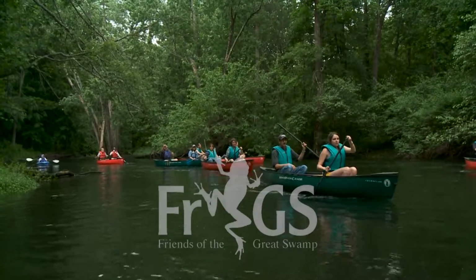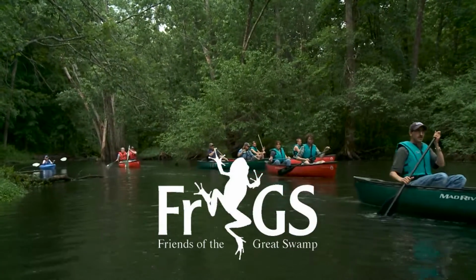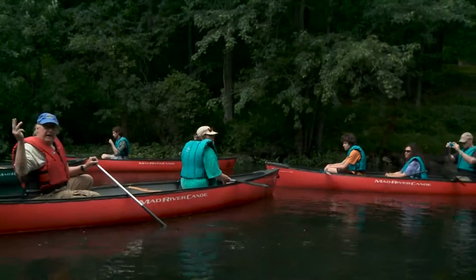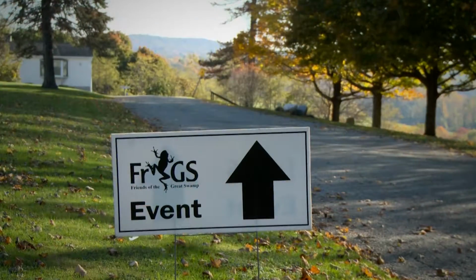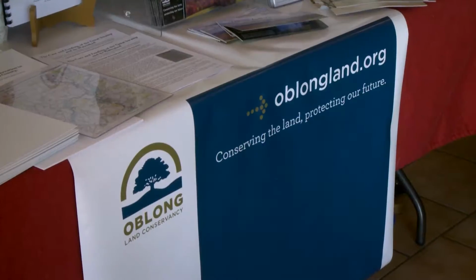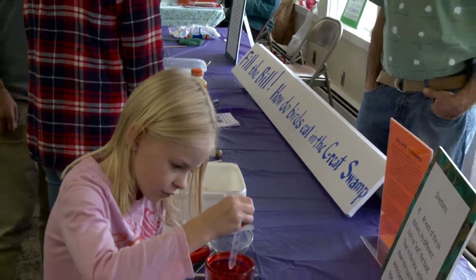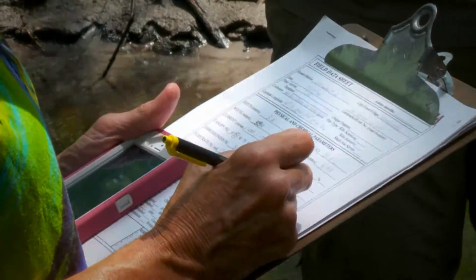Fortunately, there are a number of organizations, among them the Friends of the Great Swamp, or FROGS, working toward the conservation of natural resources throughout the Great Swamp watershed. A key community coalition, FROGS links many individuals and groups through information sharing and coordination, education and outreach, research and monitoring, and watershed protection planning.